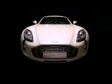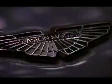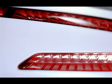We've pushed the boundaries of what an Aston Martin can actually look like. It's opened many, many doors for us in terms of developing the language of Aston Martin, the DNA of Aston Martin. My favourite line is actually the line that comes off the top of the headlamp.